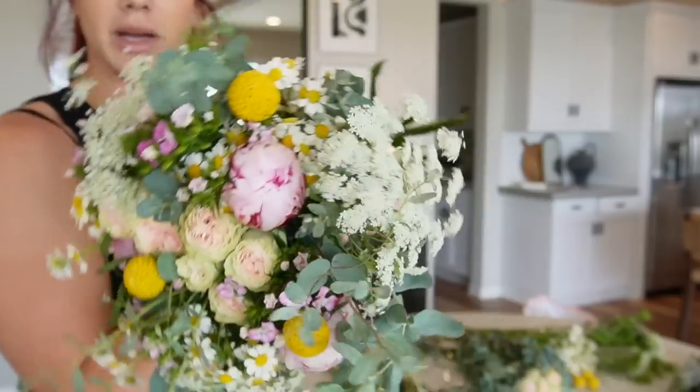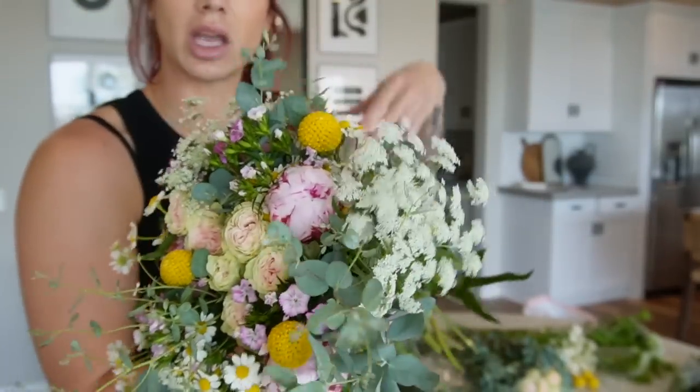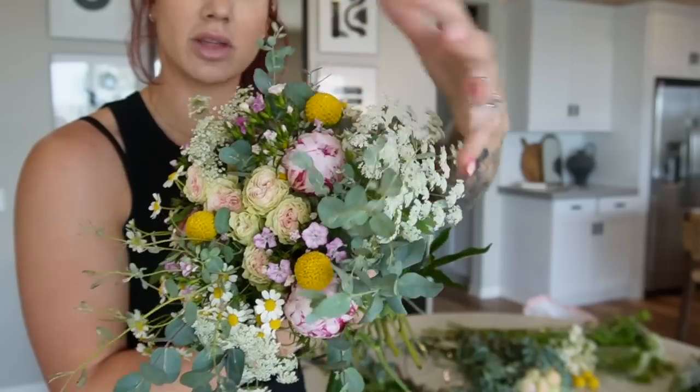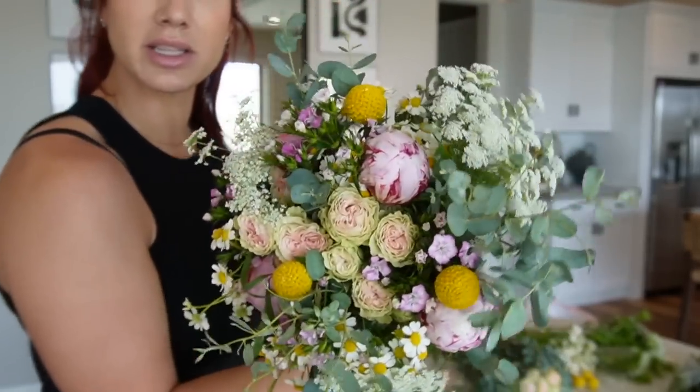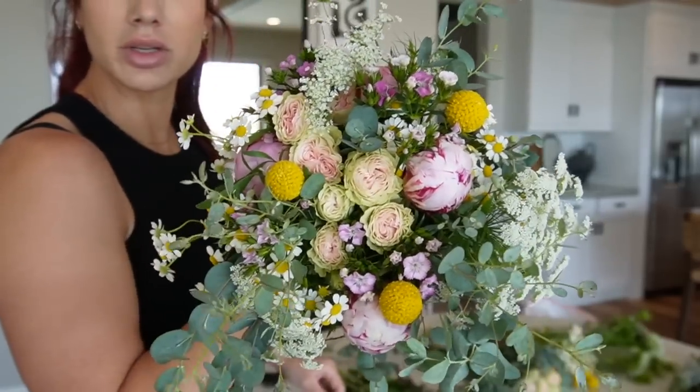Here's an update for you guys. You can see I kind of distribute the colors evenly, and then again we are building from the front, the center, and then building out. Typically I don't do too much of the greenery inside so it doesn't hide the flowers, but that way you guys can see the direction that we're going.